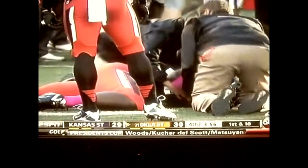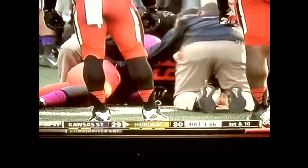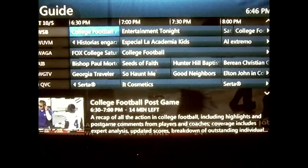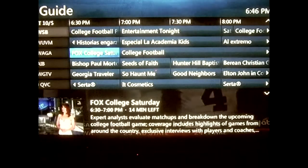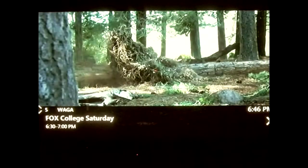It looks like Calvin Barnett is the injured player for Oklahoma State. The big defensive tackle from Tulsa injured on the return. So the crowd is quiet for a moment.